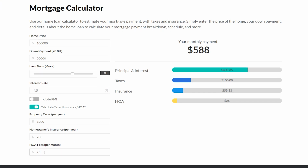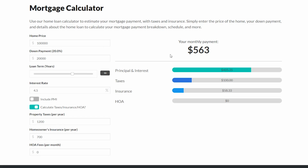And for HOA, I'm going to say $0, just because typically I don't buy any properties that have a homeowners association, but it's definitely something you should look at, just to make sure that you're not going to be surprised when you have a fee that you weren't expecting every month. Okay, cool. So if we look here, our total monthly payment is $563.